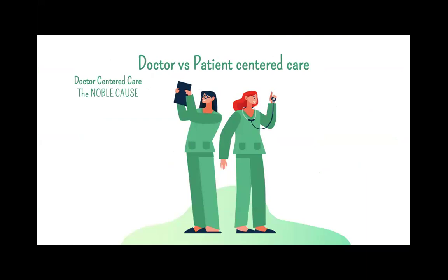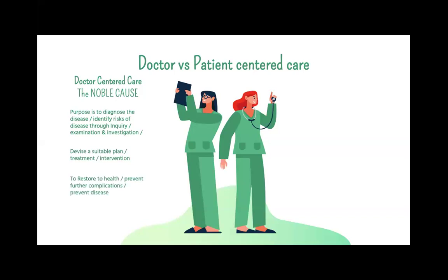And the idea is that your purpose is to diagnose the disease or identify the risks of disease. And you're going to do it through all that history taking, examination, investigations, all those clever tools that you've learned. And then you're going to come up with a suitable plan or treatment or intervention to help your patient. And the goal is to restore your patient to health, to prevent any further complications and to prevent disease. And this certainly feels like a very sensible way to approach medicine.